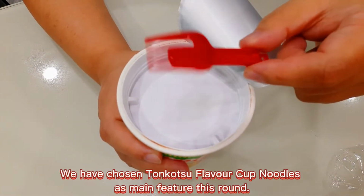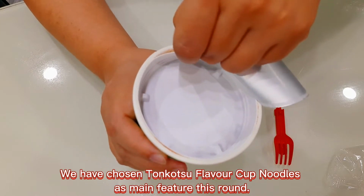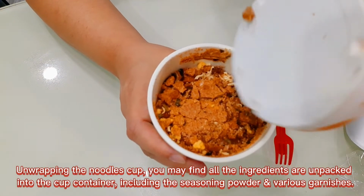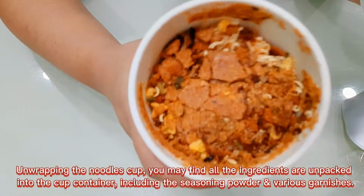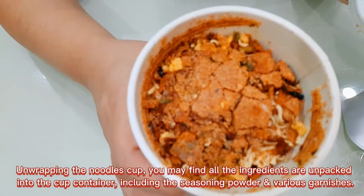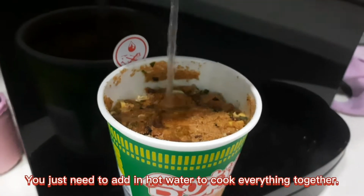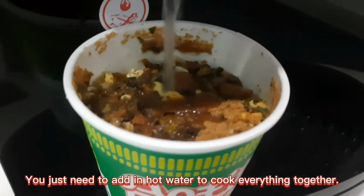We have chosen Tonkotsu Flavour Cup Noodles as main feature this round. Unwrapping the noodles cup, you may find all the ingredients are unpacked into the cup container, including the seasoning powder and various garnishes. You just need to add in hot water to cook everything together.